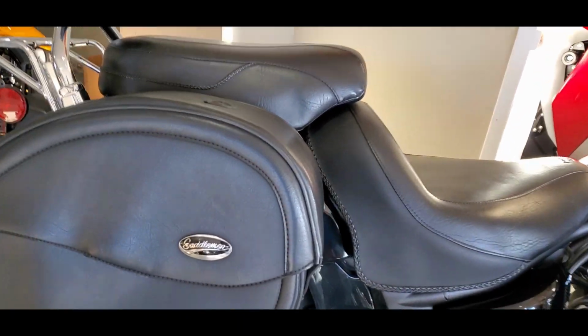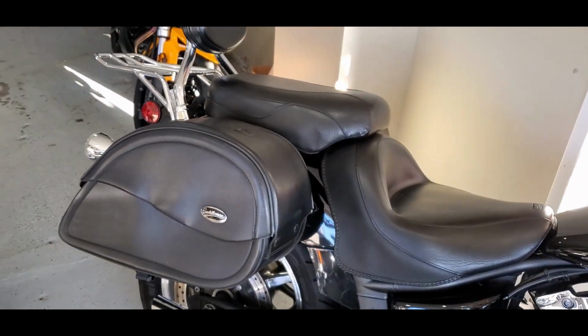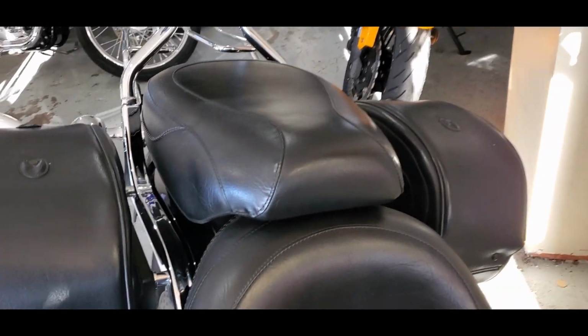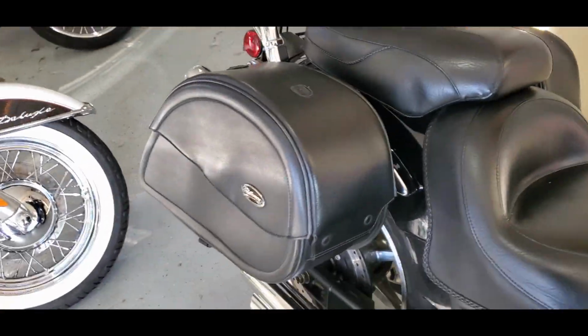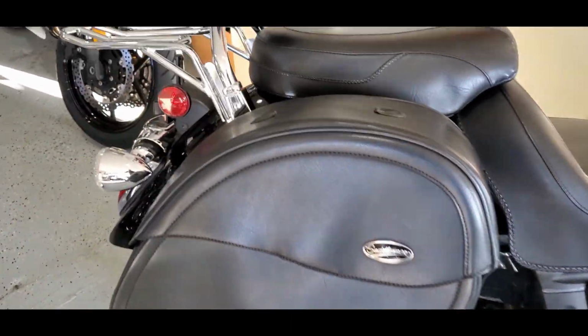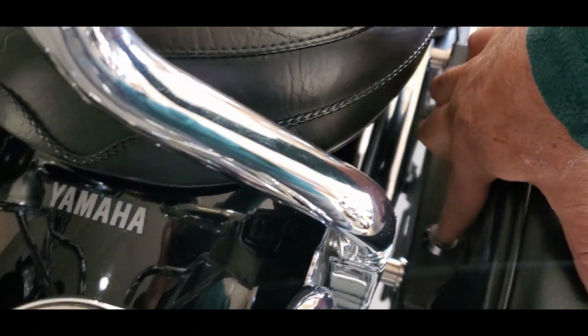We have the Saddleman aftermarket saddlebags. These are also a hard mount style bag, as you can see. They're lockable, so they're locked in the back, and they can pop off if you'd like. Pretty simple thing. Right there's the little key.